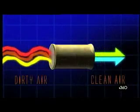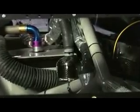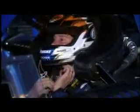So Penske engineers took the basic idea from NASA and then designed a catalytic air filter that removes over 99% of all airborne particles. Once the particles are removed, the air is cooled and pumped into the driver's helmet, giving them fresh, clean air. With this new development, carbon monoxide sickness in drivers may soon be a thing of the past.